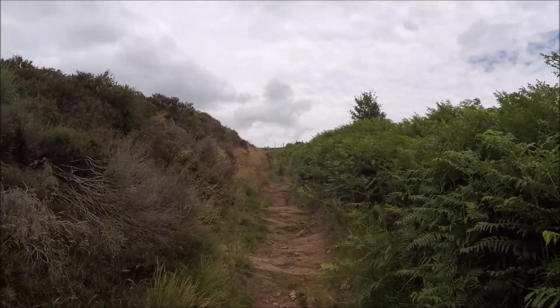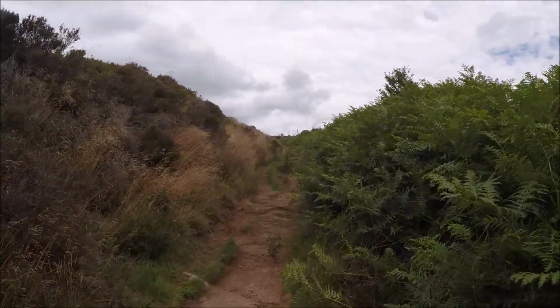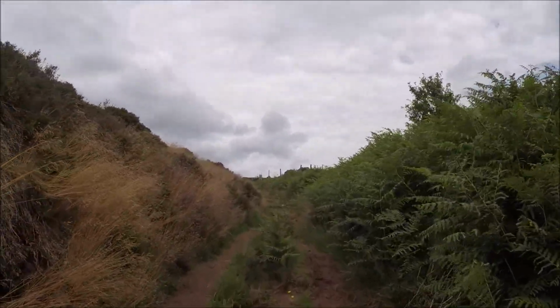I decided to try and make good use of this moody sky and made my way towards a derelict farmhouse. By the time I got there, yes, you've guessed it, everything changed.